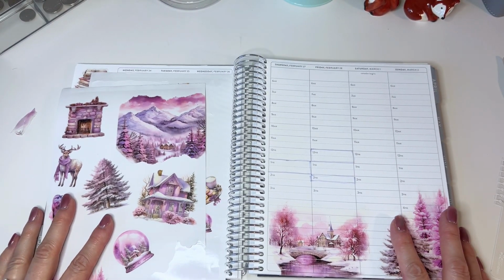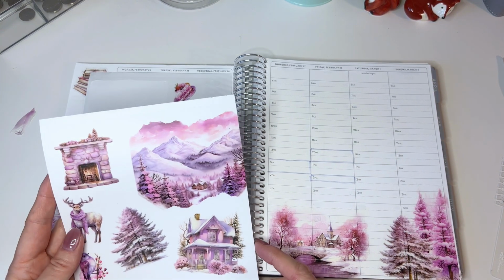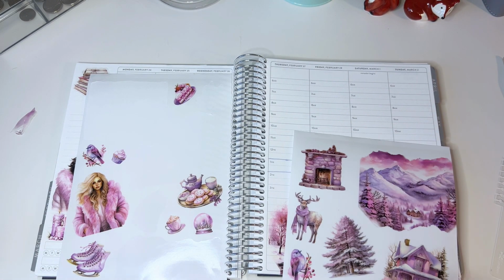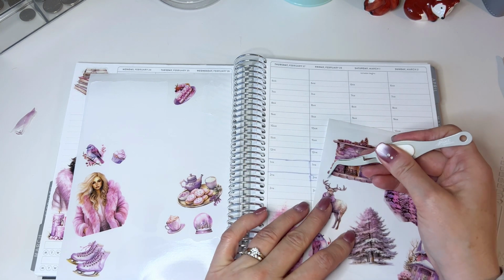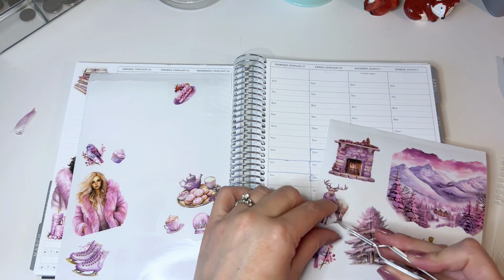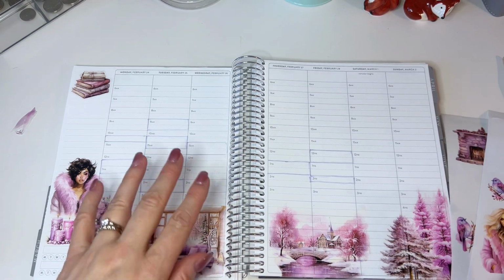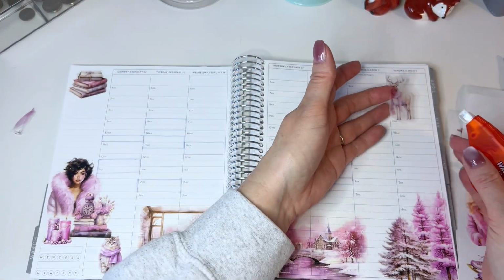Okay. Back to this. Let's figure out where I want to put these animals. I'm feeling a little bit strange that I don't have any florals in this spread. But I'm not mad about it. It just feels weird. Let's see if I can get this guy up. Okay, I think the birds will go up around the top. But this deer, I want it to go over here.